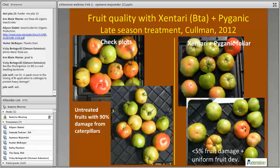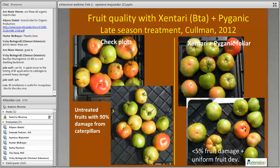This is tomatoes, because everybody loves tomatoes. So we had to do some work on tomatoes. And you see a very uniform product if you use these organic insecticides in the correct way. They can help you get a more uniform, high-quality product. So it can be done. You have to be patient with these products and try them in the correct way.